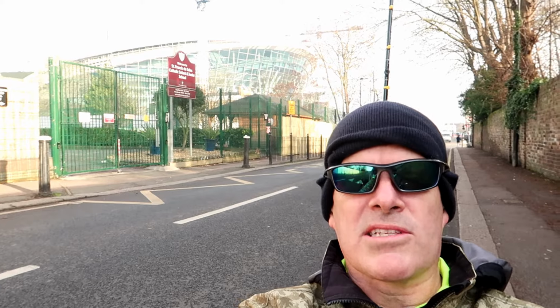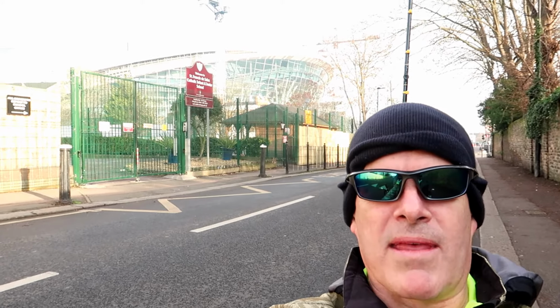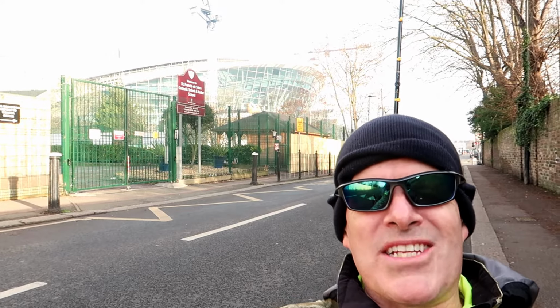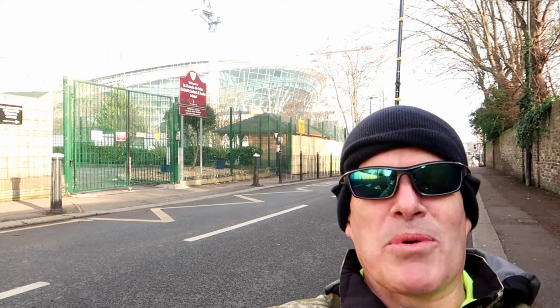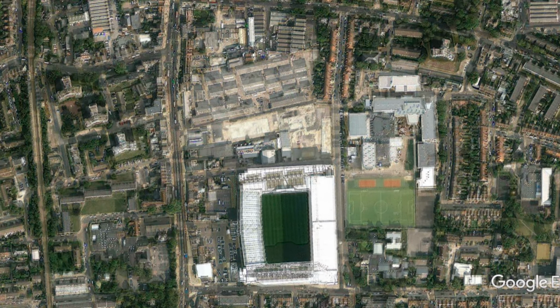Funny, I just came down this little side road to get a better look at the stadium. Just about to see it in the background there. It's built in the middle of what is really just a giant housing estate. I'll probably put something on Google just to show you. They built it on the footprint of the old stadium.